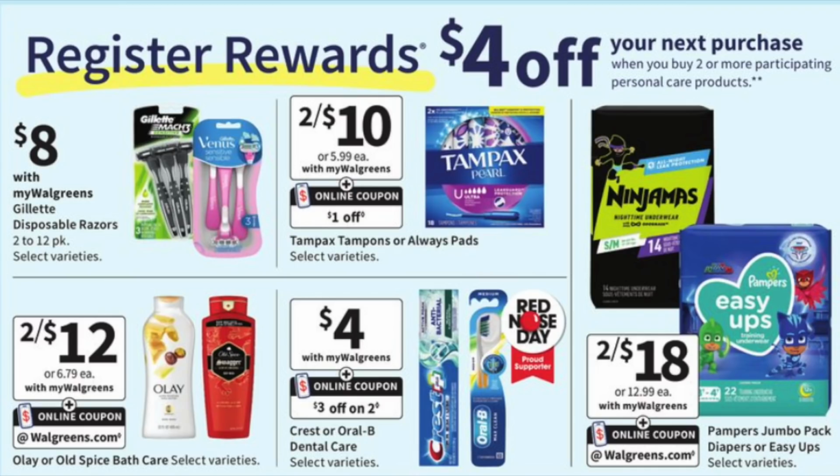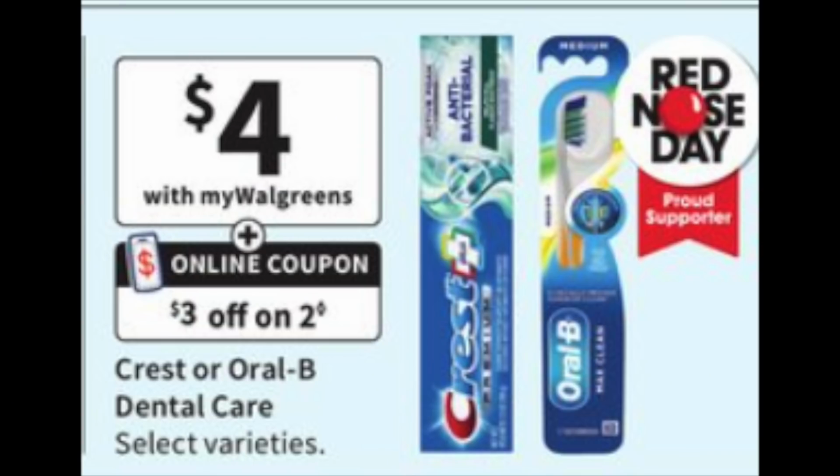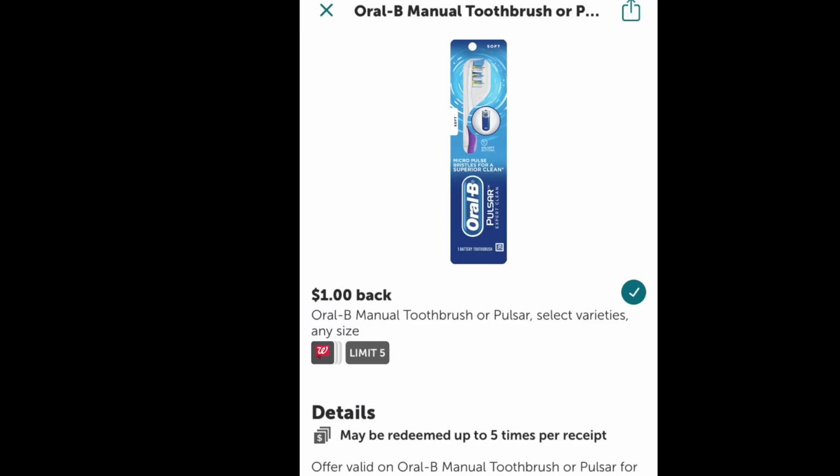So let's take a little peek at this. A $5 register reward when you buy 2 of these products, and there's a whole bingo board of stuff. So we're going to look at 2 different little deals, one for the parents out there and one meat and potatoes Oral-B toothbrush deal, which is this. $4 each. There's going to be a $3 off of 2 digital coupon, so there's a little bit of razzle dazzle and magic there. And then if you go over to your Ibotta account, there's $1 back that you can do up to 5 times.